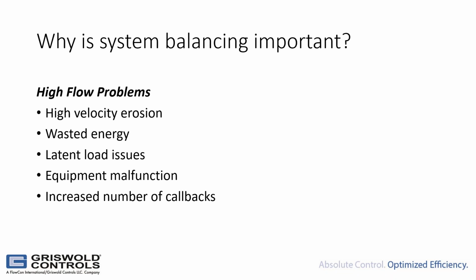So in an unbalanced system, you are getting both high flow and low flow problems. And in those high flow and low flow problems, you can have them in the same system at the same time.